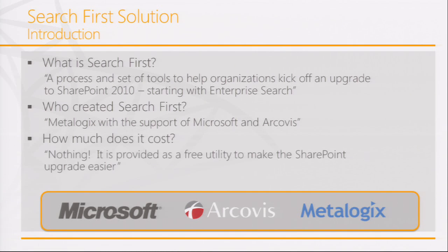But one important fact is that Search First is something that we've made available for everyone. There isn't a fee or cost around it, but there are SIs and folks who have a lot of experience going with this approach, such as Arcovis, who are available also. And at the end of the session, they'll provide you with some information that you can use where you can download the Search First tools and the documentation, all those kinds of things. So I'm going to hand it over to Harry and Natalya now.